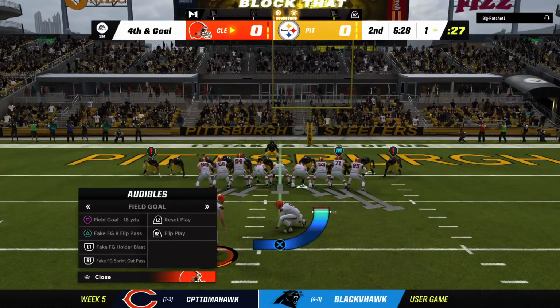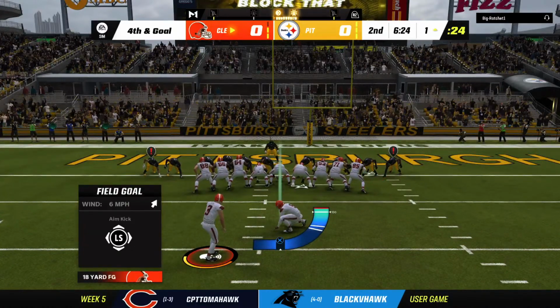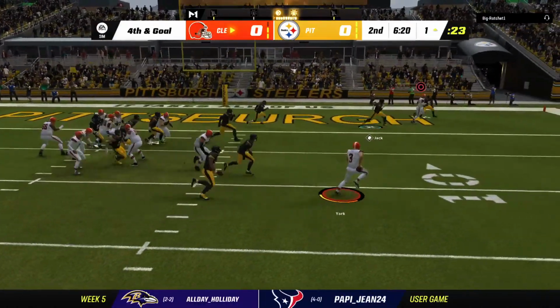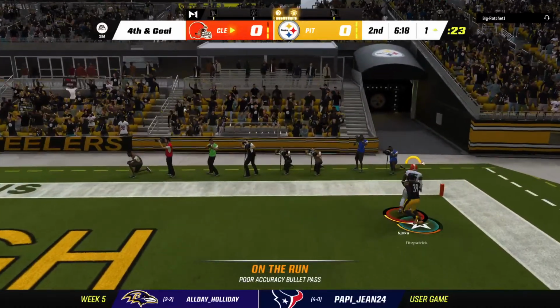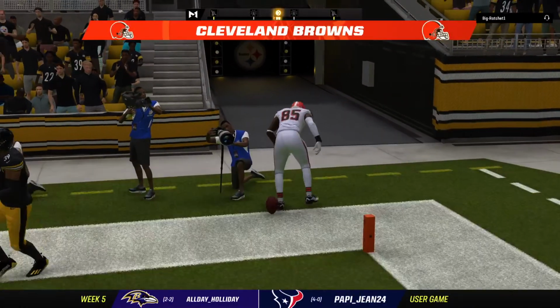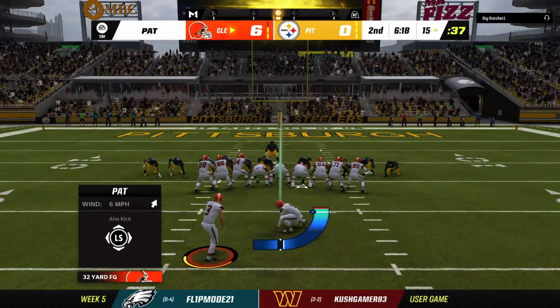Cade York on now for the field goal. Less than an extra point attempt here. This is an 18-yarder. Oh, they flip it to the kicker. He looks like he's going to throw it. The fake field goal catches everyone by surprise. And the Browns go coast to coast and finish the drive off with 6 points.